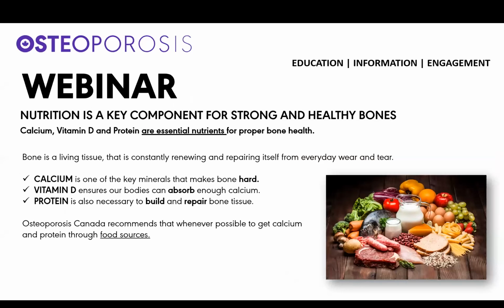Nutrition is a key component for strengthening and maintaining healthy bones, as well as in the prevention and management of osteoporosis. Now, we are working to provide strategies, new ideas, and develop recipes like the one featured today to help you get the bone-building nutrients needed for bone health. And Osteoporosis Canada recommends that whenever possible, you get calcium and protein through food sources.